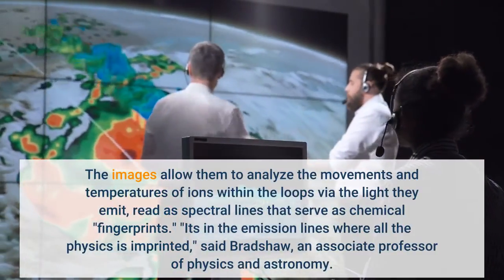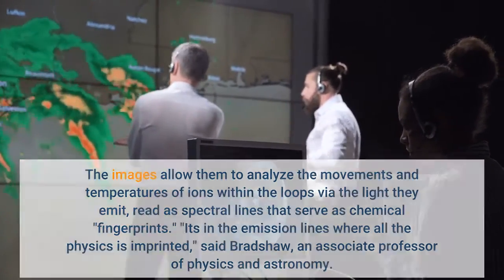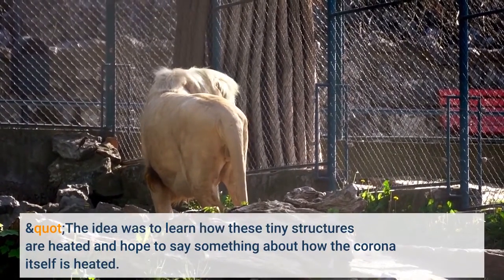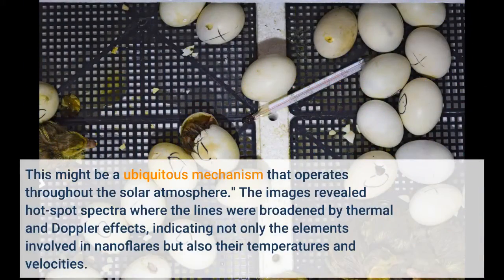"It's in the emission lines where all the physics is imprinted," said Bradshaw, an associate professor of physics and astronomy. "The idea was to learn how these tiny structures are heated and hope to say something about how the corona itself is heated. This might be a ubiquitous mechanism that operates throughout the solar atmosphere."